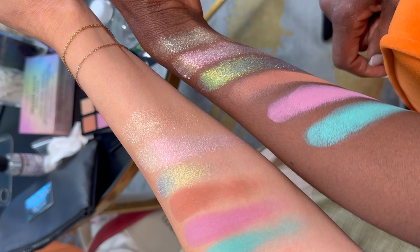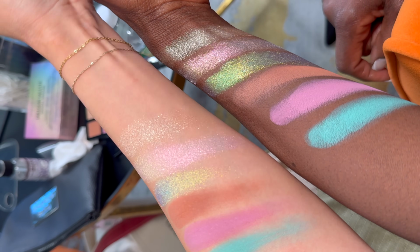They're not chalky. Pastels are really tricky, especially when you get to medium to deeper skin tones, because they often can translate as white or gray. So we paid special attention to make sure that the color is true. Yes, and I can tell, and it looks so amazing on both of us. Yay. So I think we should start applying these. Should we play? I think we should play.